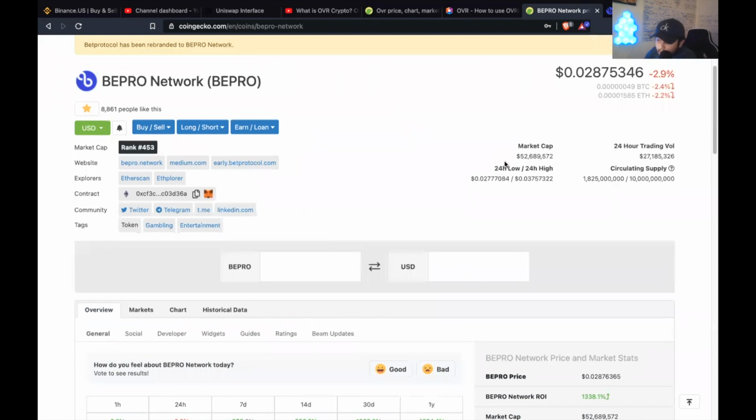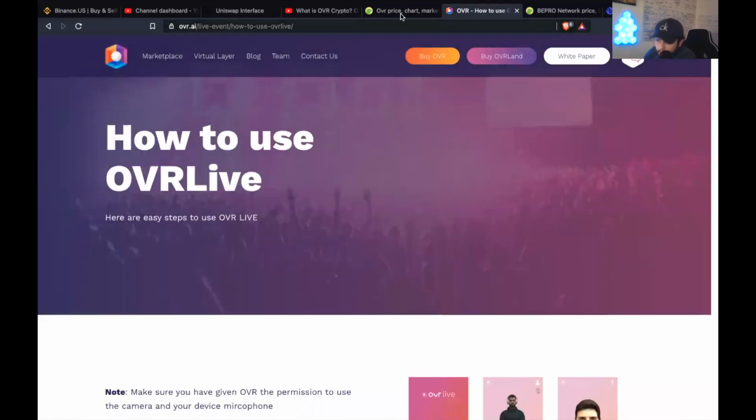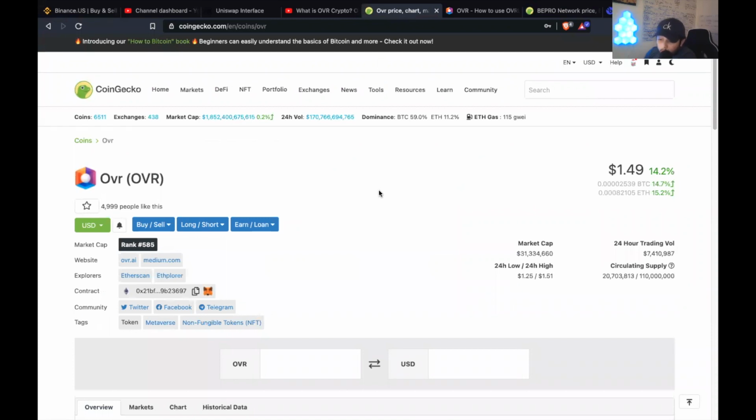When you look at the market cap here, it has a slightly greater market cap than OVR, but really not. This is still a micro cap gem. Anything around the 75 to 250 million, I consider that like a micro cap gem. When you can find a gem even lower than that, that is what I call real opportunity. We're going to go from the 500s into the top 100 with both of these picks. Both of these picks, I believe, will be in the top 100.